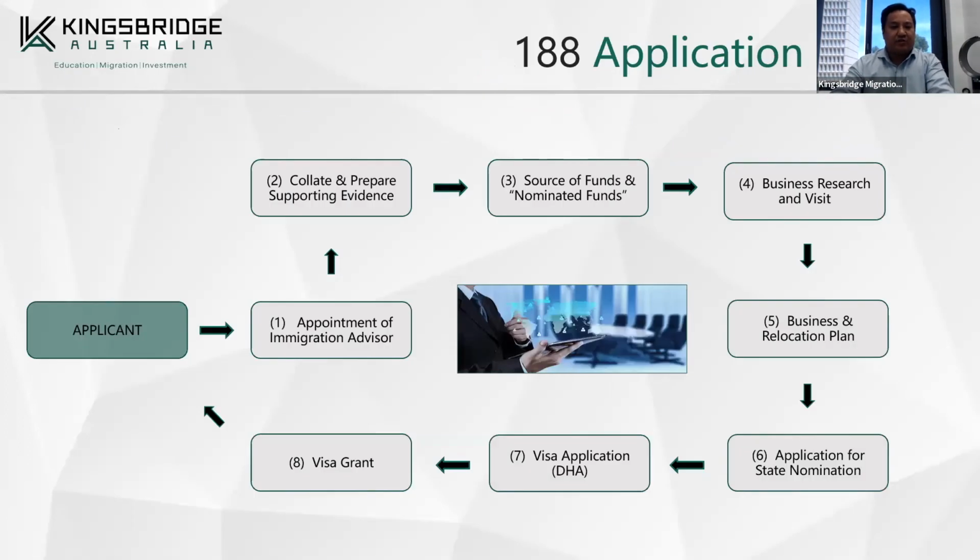So how does the process work? Essentially, we start on the left side here. The applicant ideally will find someone like us who would advise them on their options and assist them with the pre-qualifying stage, where we'll go to step 2, where we'll collate and prepare the supporting evidence. From there, we need to look at step 3 to review the source of funds and the nominated funds.